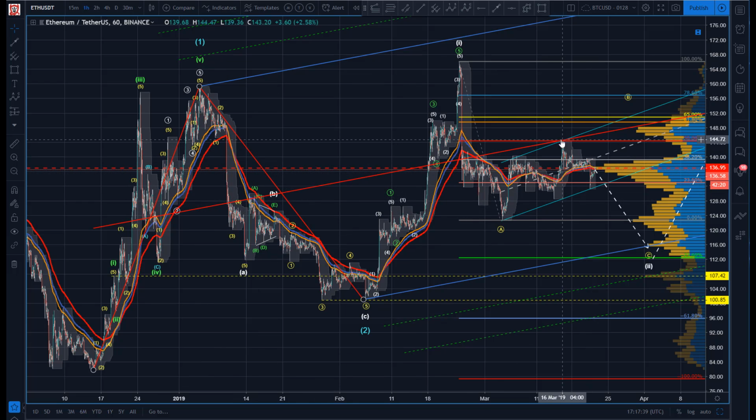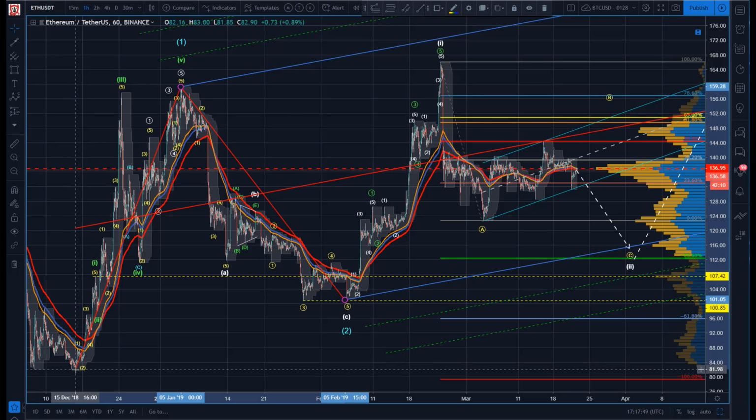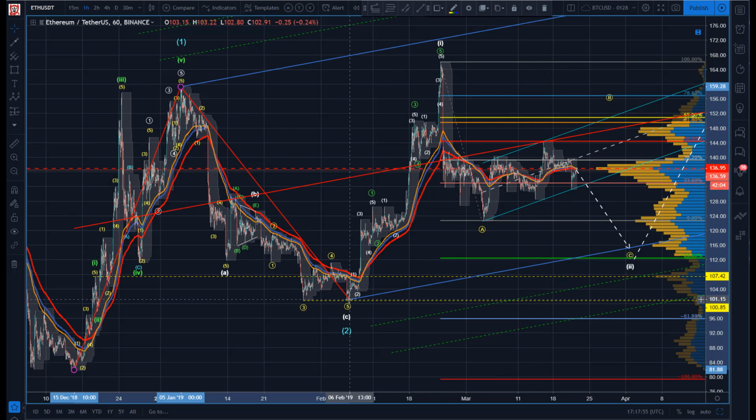All right, coincidence? Maybe. It's not insignificant. I'm right on that low. Yeah, I'm right on it. I locked these in. I used the magnet to find that. I think I'm right on it. So it doesn't surprise me that we pivot there.